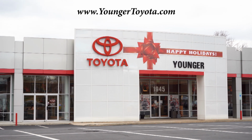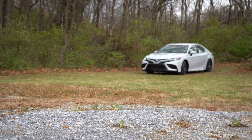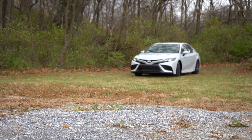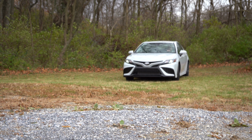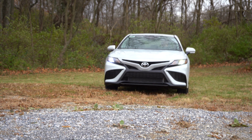And so we are in this one today, not just for the legendary reliability, but some of you may not know you actually get 2 years or 25,000 miles of complimentary maintenance with every new Toyota as well. And there is all-wheel drive availability that you can actually get with the Camry as well, although we don't have it today, but it is there for you if you wanted it.